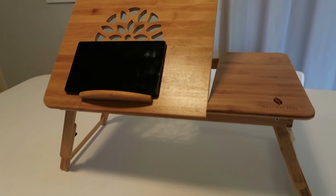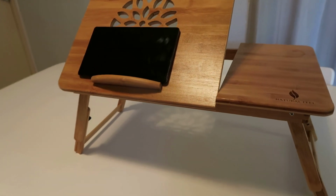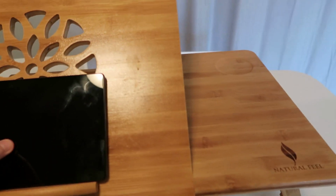I was really happy about it. When my husband first mentioned buying it for me, I said, no, I don't need a table. I don't need one because I already have a breakfast table, but he bought it for me anyway, and I was really happy about it because it has made my life a lot easier.